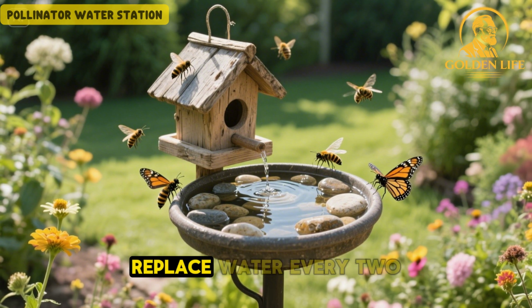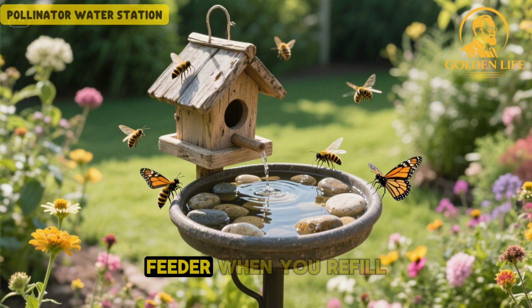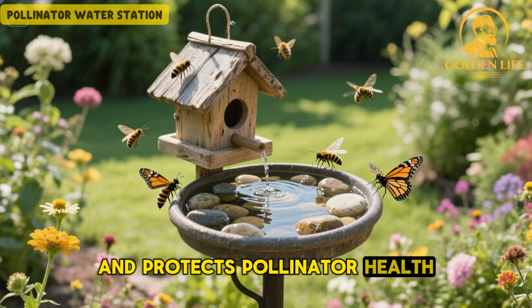Maintain regularly. Replace water every 2 to 3 days, more often in hot weather, to keep it clean and oxygenated. Rinse the stones and feeder when you refill to prevent algae growth. A quick swap takes only moments and protects pollinator health.